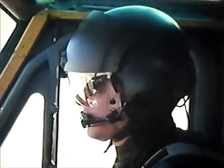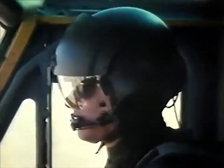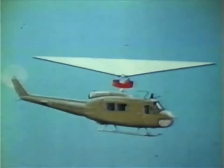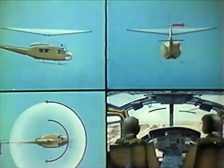Most engine failures do not result in mast bumping, but it can happen if the pilot fails to take appropriate action. Let's say the aircraft is in normal flight, all forces balanced. Then the engine fails suddenly. As the engine stops, the rotor RPM and airspeed both begin to decay, with some loss in altitude.